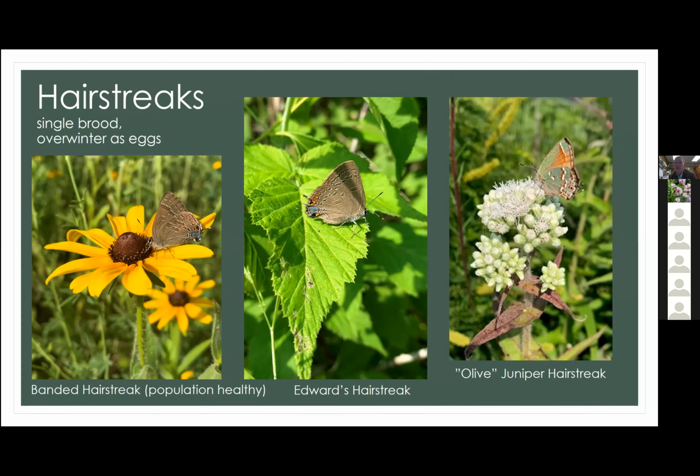And the olive juniper hairstreak, if you have red cedars, that's its only host plant. And that's a picture from my front yard last summer.